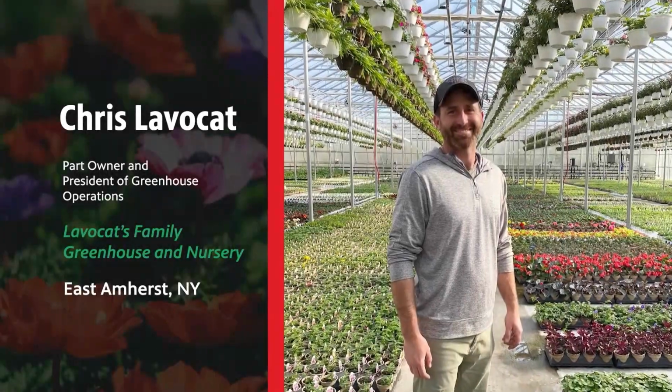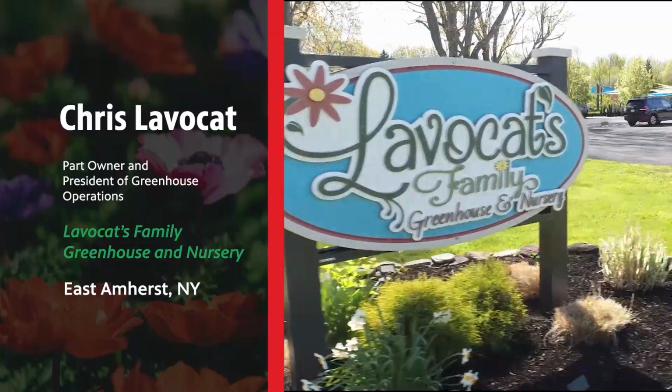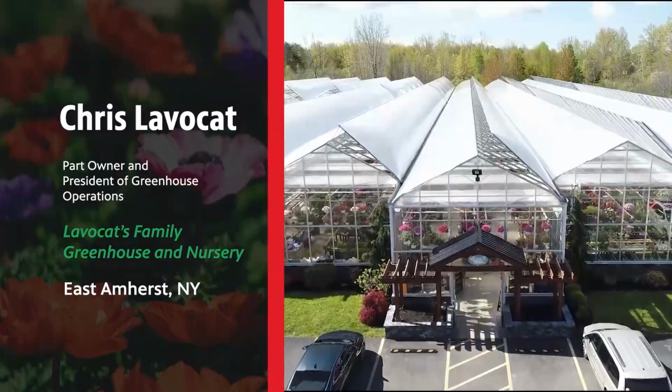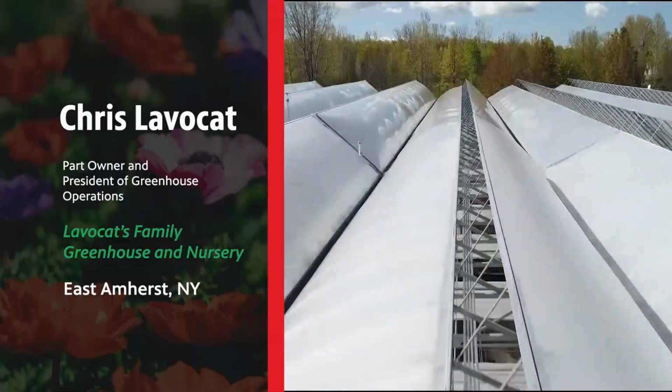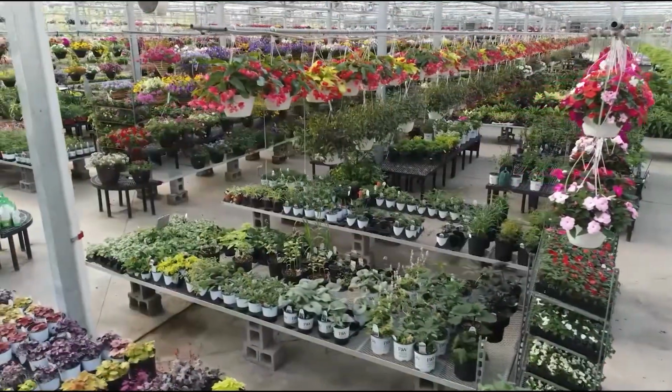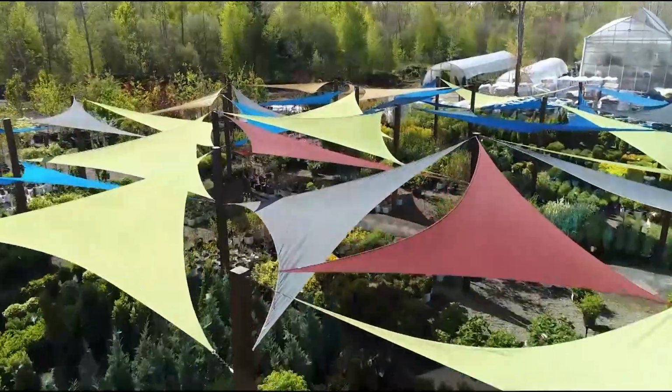Chris Lavocat is part owner and president of greenhouse operations at Lavocat's Family Greenhouse and Nursery in East Amherst, New York. Chris graduated from UB with a finance degree and grew up working in the family business since he was a young boy. He currently oversees the garden center, growing process, nursery, and business expansion.